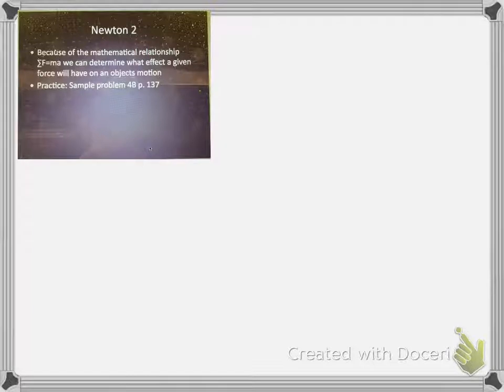So now what we can do is look at any object and figure out what effect a given force will have on it. So we're going to do sample problem 4B together, and then we'll talk about a couple other little bits and pieces.